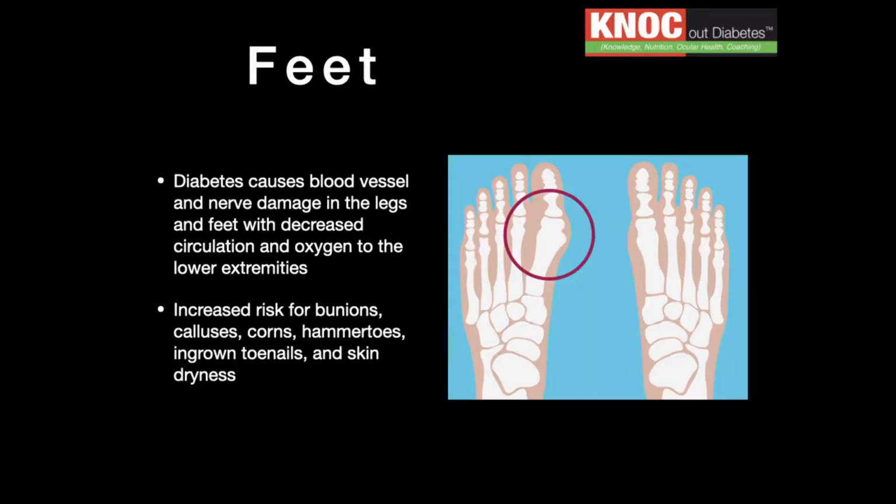So when we were doing his head-to-toe assessment, we took those socks off of his feet, and right away you could see that this is where the infection was coming from, and that thumbtack was still there and he could not feel it. Wow. So it was very serious to make sure that you were checking your feet every day. So diabetes causes blood vessel and nerve damage in the legs and feet with decreased circulation and oxygen to the lower extremities. And you also have an increased risk for bunions, corns, hammer toes, ingrown toenails, and skin dryness. Absolutely. So all those things that make your feet not cute and ready for sandals.